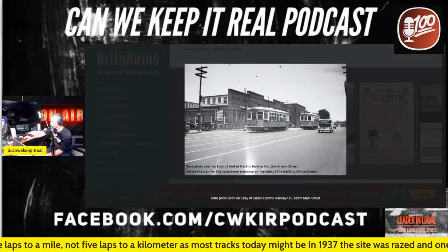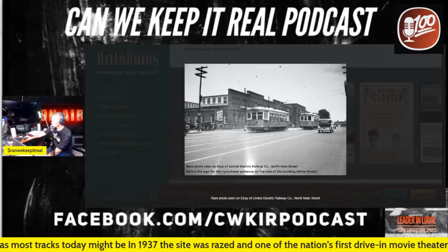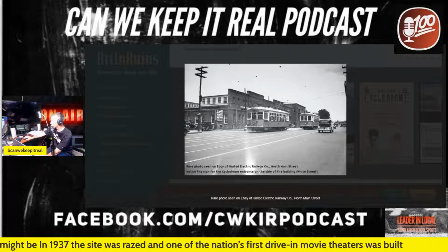You know, we'll talk about McCoy Stadium. I'll even tell you how the Pittsburgh Steelers used to have summer camp right here in Rhode Island.